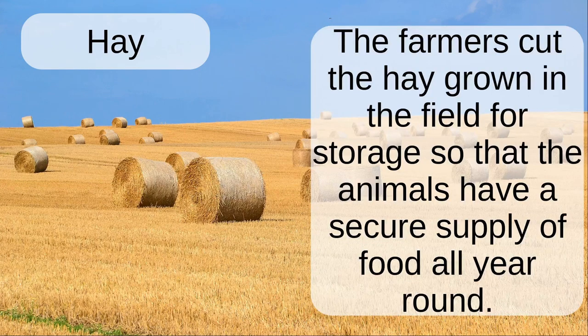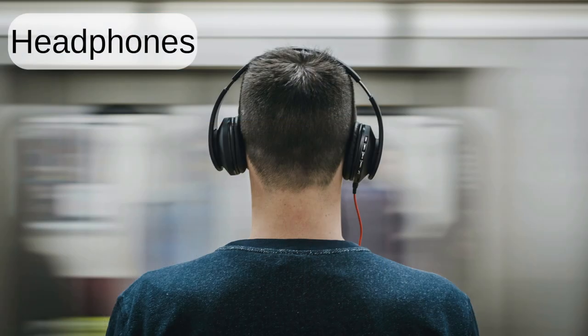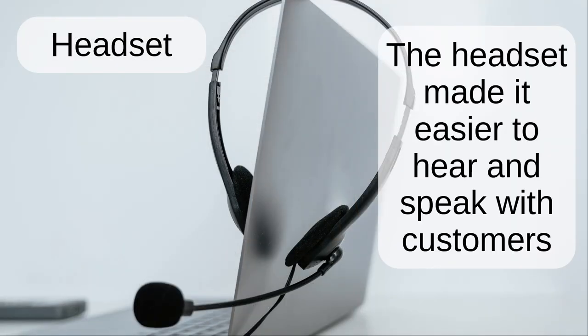Hay. The farmers cut the hay grown in the field for storage so that the animals have a secure supply of food all year round. Headphones. The man likes to listen to music on his headphones while taking the train. Headset. The headset made it easier to hear and speak with customers.